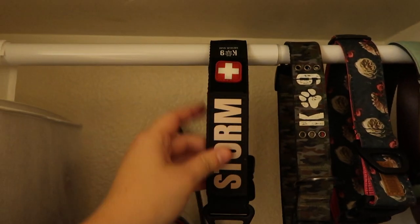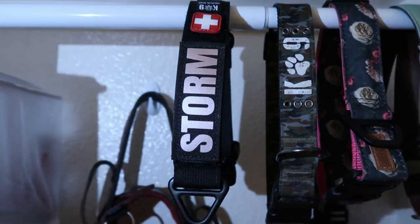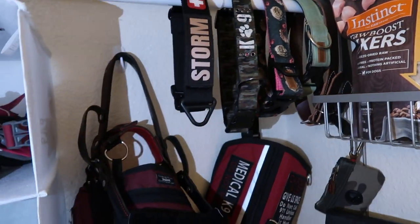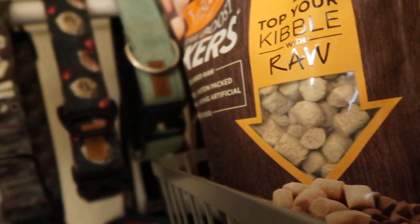And I bought this medic patch for it, and then I had a patch that is Storm's name. It's in the color rose gold. They don't have the rose gold anymore. It was a limited edition type thing, so it was only available for a certain time, and I snatched it. And I also actually have one for Cloud. I'm going to try to pull that out right now. I don't know if you saw it or not. You probably did, but I'm going to see if I can pull it out real quick.